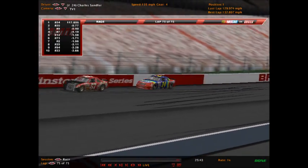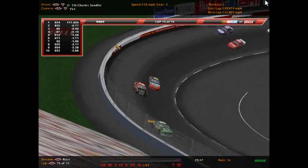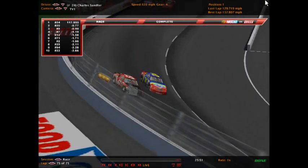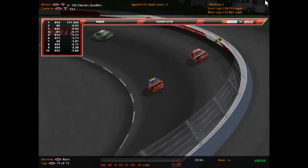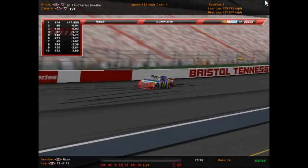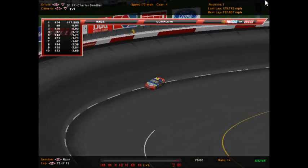Shelton tries to go back inside for the position. But the day belongs to car 24. Charles Sanford wins the Boot City 500 at Bristol. And Jessica Shelton just snuck by Dalton Day for 2nd place. Day goes on to finish 3rd.